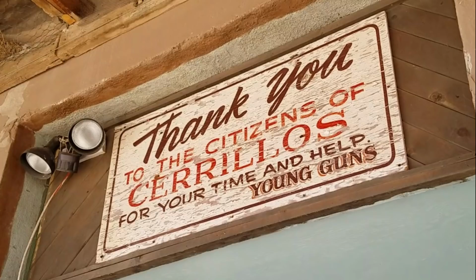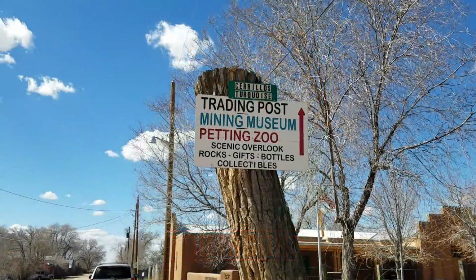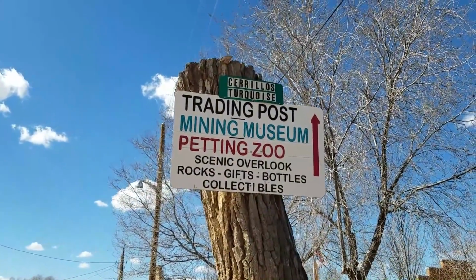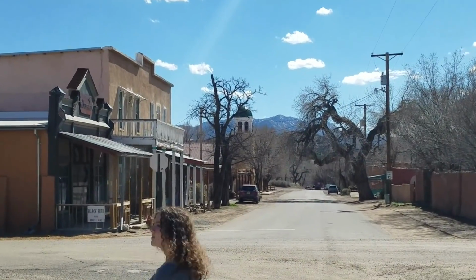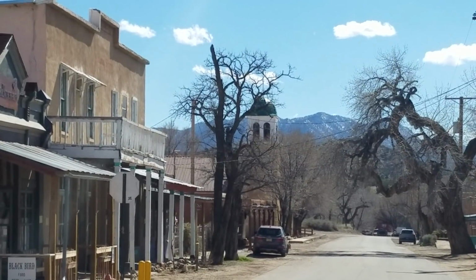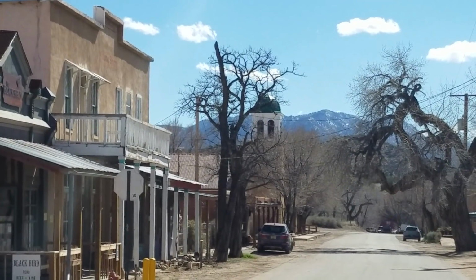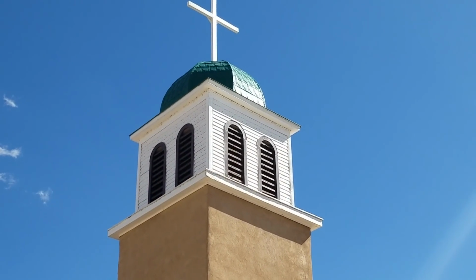As I explored the town and the cemetery, I kept looking around and thinking, what a perfect place for a Western movie. Little did I know there was actually one filmed here. Young Guns, a movie I had seen hundreds of times, yet I did not know it was filmed here. Makes perfect sense why I was thinking that, though, as I was walking through the town and looking at the mountains and the old Western cemetery. I'm going to show you a few shots that I accidentally captured that almost match up to places in the movie.